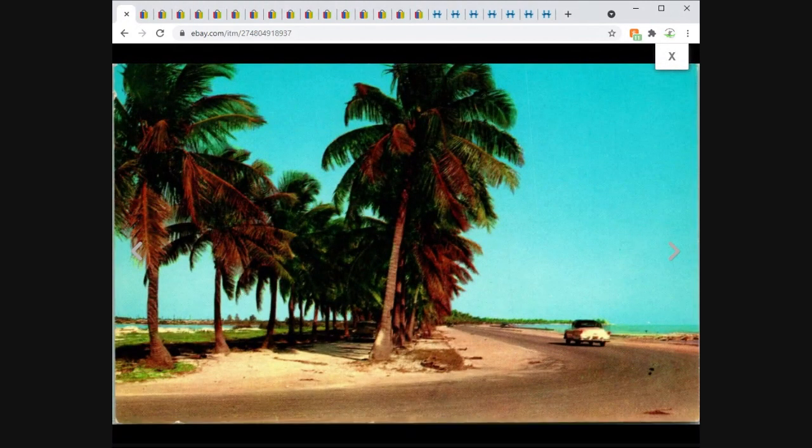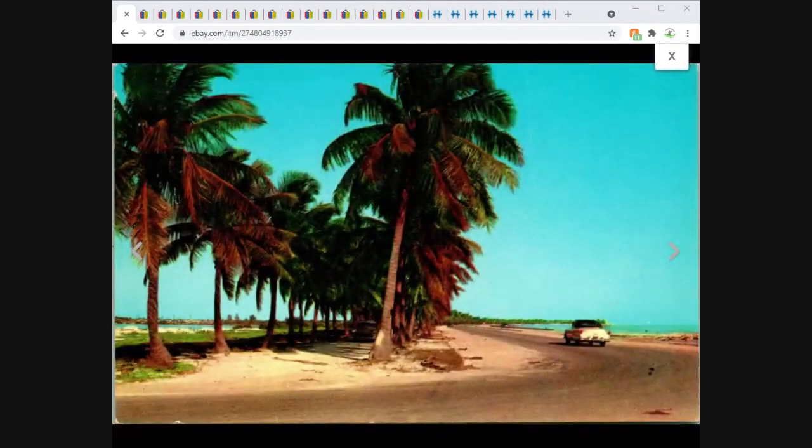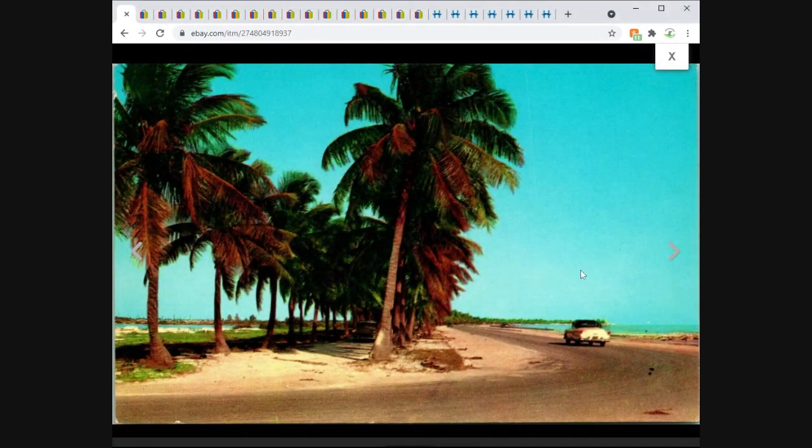Here we are now in Key West, Florida. Roosevelt Boulevard. You can probably guess here what I focused in on. That car. It's a nice condition, unposted postcard. And this one sold for $3.95, free shipping. Took, I don't know, about a month.